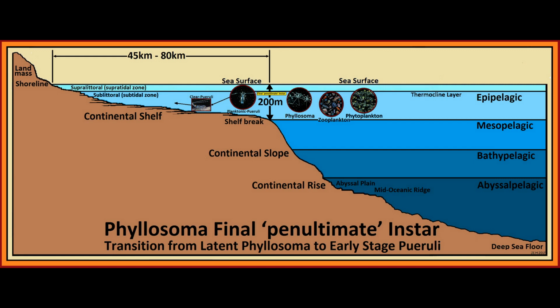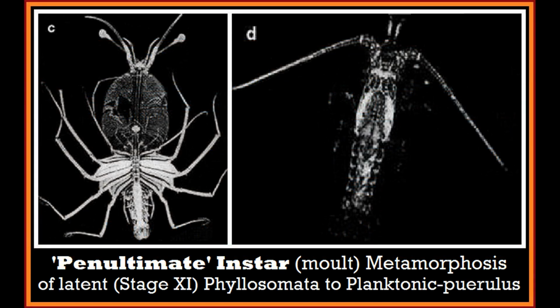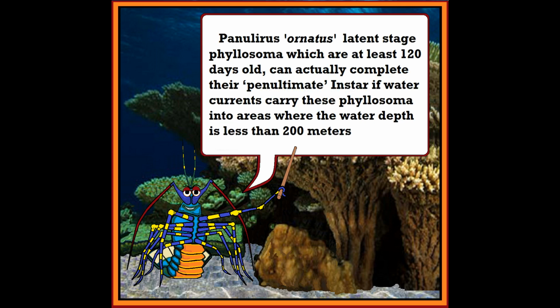As currents carry the phyllosoma over the steep continental slope and into the neritic waters of the continental shelf, it causes a sudden increase in water pressure, triggering the natural cue, inducing their final penultimate instar molt. This seems to make sense as it's substantiated by another current theory, which believes that Panulirus ornatus latent stage phyllosoma, which are at least 120 days old, can actually complete their penultimate instar if water currents carry these phyllosoma into areas where the water depth is less than 200 meters.